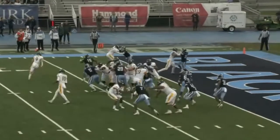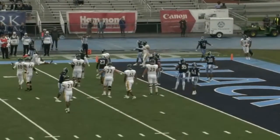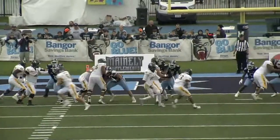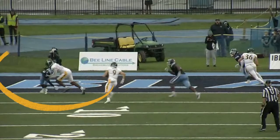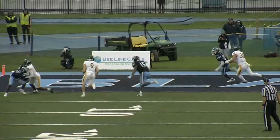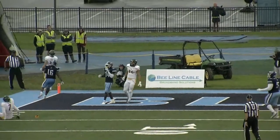Under center, hand the football off. That's Zach Burden trying to get into the score, and he does. Touchdown, William and Mary. Touchdown, green and gold. I think there's a flag on the play, though, Brian, and it is holding against the Tribe. So they will call that touchdown back, and the Tribe will have to tee it up again.